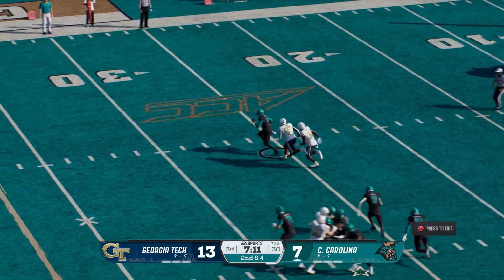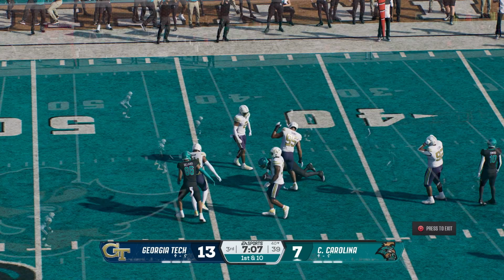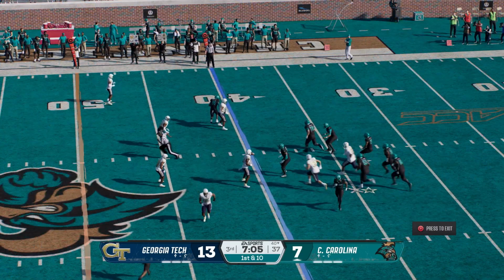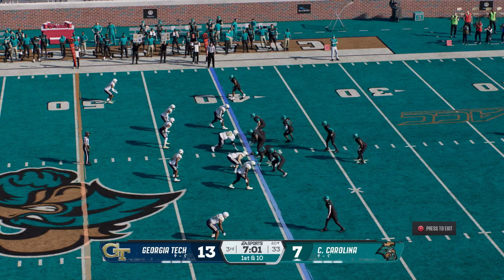Pressure coming. Quarterback moving out of the pocket. He gets the job done, picking up the first down, then getting down. The Chanticleers are flying down the field.